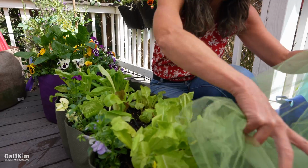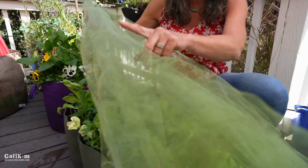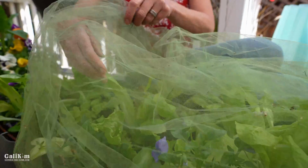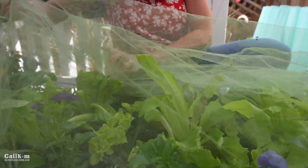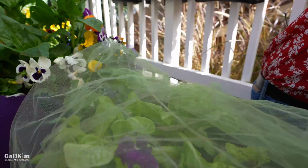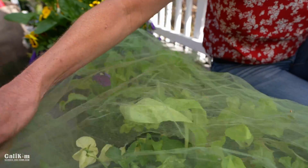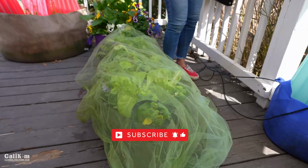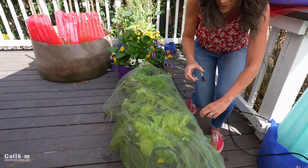So I'm going to cover them with tulle. It's a netting type of fabric that the sun can still get through so your plants can still grow and thrive. Super inexpensive to buy at just about any fabric store. And it is very, very effective in protecting your greens from the bunnies, from the squirrels, from the birds, whatever is going to come and peck away at your young tender seedlings.